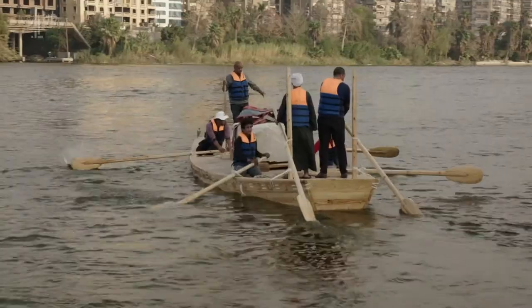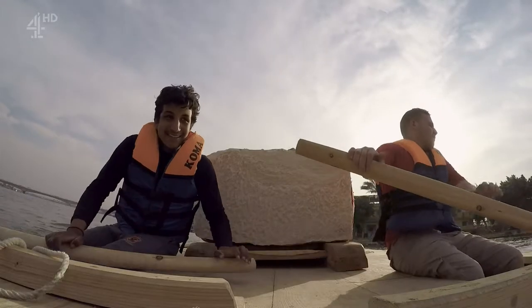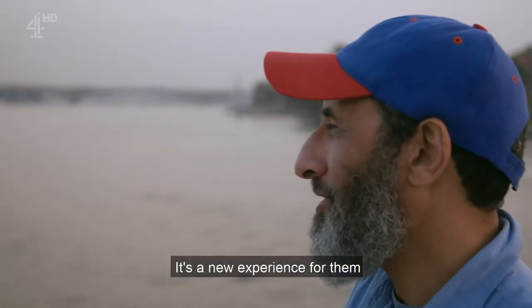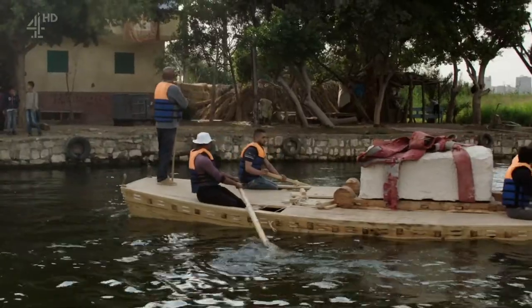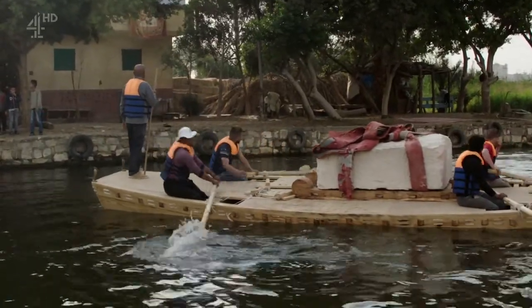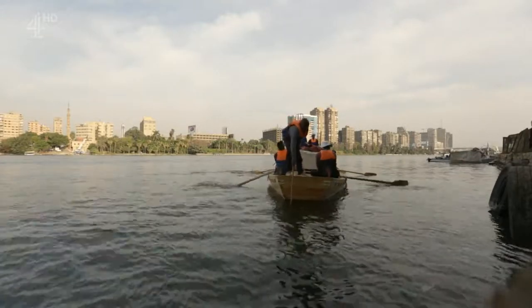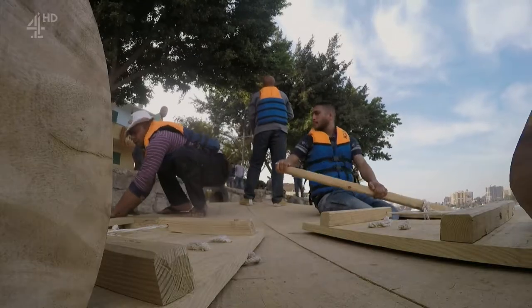Rudders at the stern angled the vessel towards the opposite shore. The rowers are having fun on the boat. It's a new experience for them. Finally, they approach safe harbor. It's clear how skillful the ancient Egyptians must have been to transport 70 tons of stone at a time.